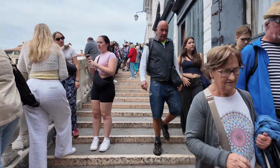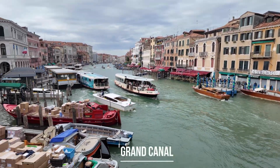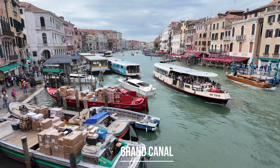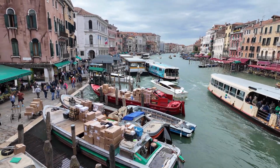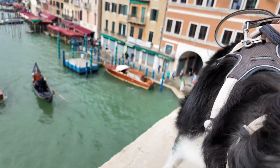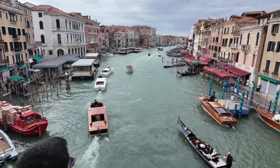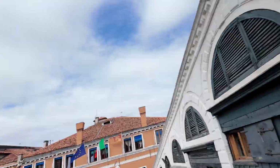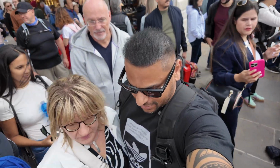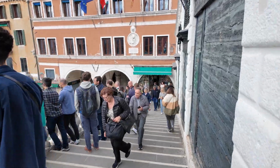Time to walk over the bridge. This is one of the 4 bridges, and it's certainly popular. Maggie, you enjoying the view? This is so good. Yes, Maggie. I think me and Maggie are in love. Alright, let's continue, I'm going to move out of your way. Perfect. We are on the other side of this bridge.